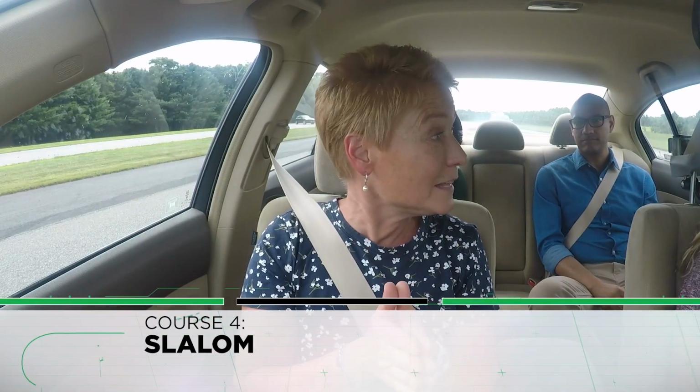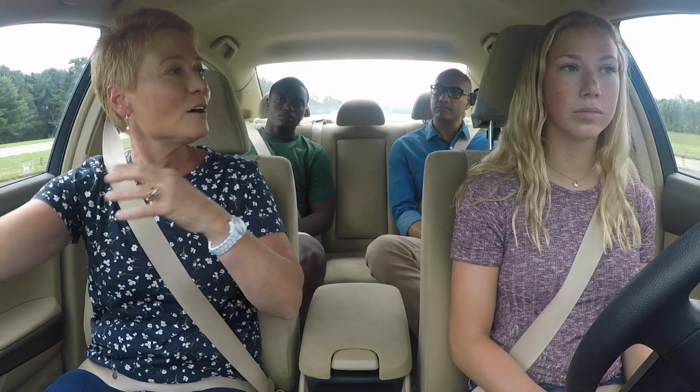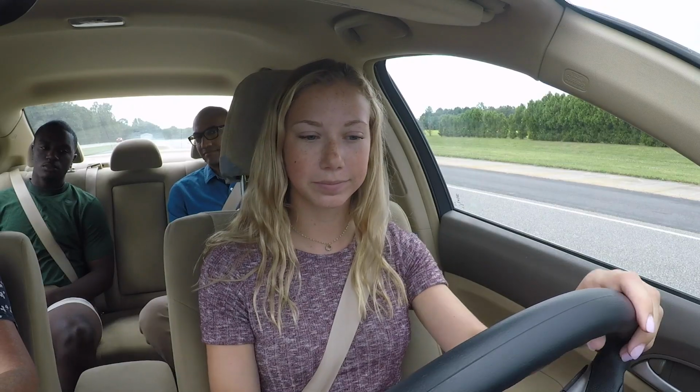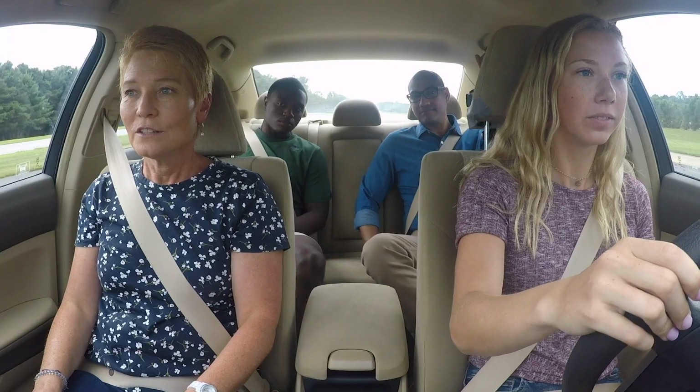So this is a slalom course. What we're looking for here is a couple of things. One, training yourself as a driver to not look so close to what's ahead in front of your bumper, but kind of ahead of where you want to go. I also want to see your hands, Jess, at 9 and 3. It does two things. Gives you control, but prevents you from getting injured if the airbag should ever deploy, because your hands are now on the sides. Okay, look ahead.